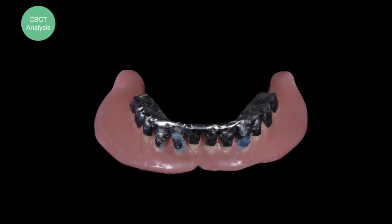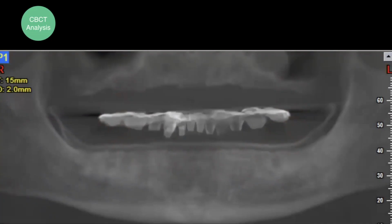Then open up the embrasures, because when you look at it on the CBCT, you want to see which tooth, which area, you're placing the implants. This is the result when they do the CT scan, and based on that you will see. You will see a line underneath those areas above the bone. That's actually a PVS impression.